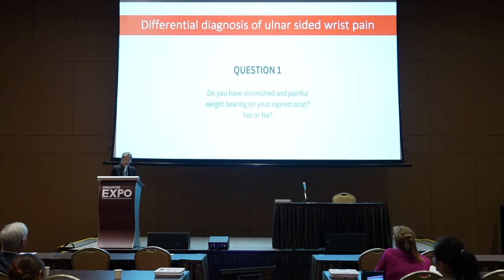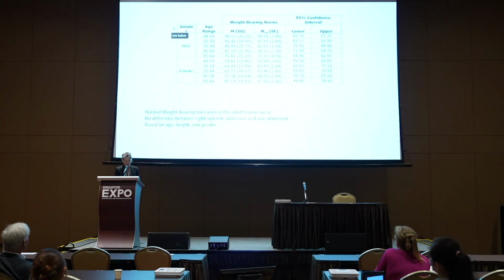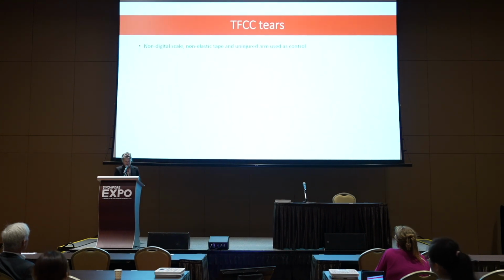First question you want to rule out is, do you have painful weight-bearing? Does it hurt to push on your wrist? If yes, the next thing: does it change with the wrist widget or with tape? If it does, you know it's a TFCC. If it doesn't, what is it?